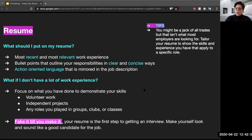I also highly recommend, instead of erring on the side of I'm afraid of lying about something, I would err on the side of making yourself sound good. A resume is also not an aspirational document, but a lot of, especially women, undermine their skill sets. So the more you can fake it till you make it, I definitely think is the way to go, because the resume gets you in the room with the interview.